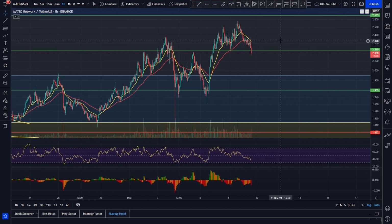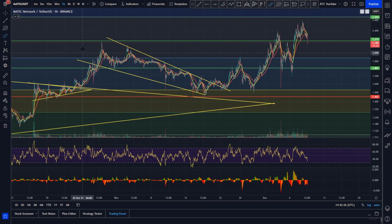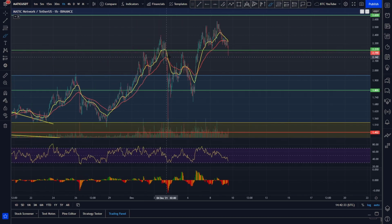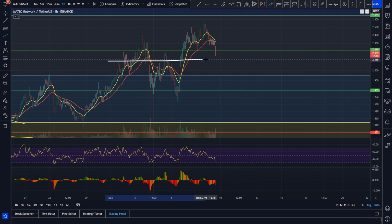So just taking a look at the hourly chart here for short-term price predictions then. Obviously, as we said, we did want to see this area here, this previous swing high at 222 hold as support, but we're currently looking as though we may be losing this area. And if that is the case, we've obviously got a decent support here, as we said, at that 210 area, in and around this area here. Lots of support and resistance in this area, a good area of control.